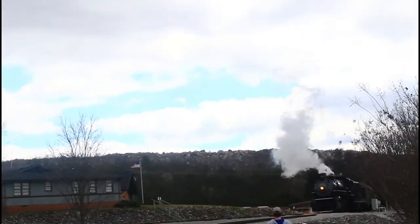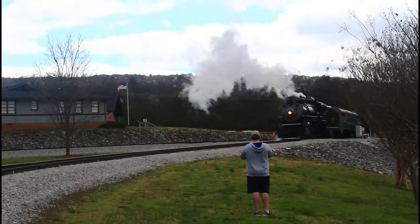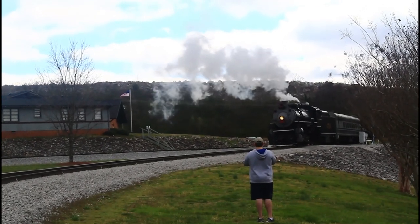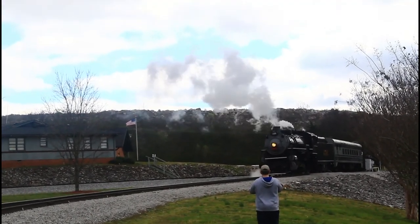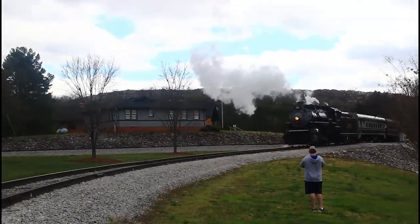I can't wait till I can drive this thing one day. I know, right? I want to drive 710 and 80. I thought that day we're cab riding 710, I throttled it up. He let me. Oh, yeah, right.